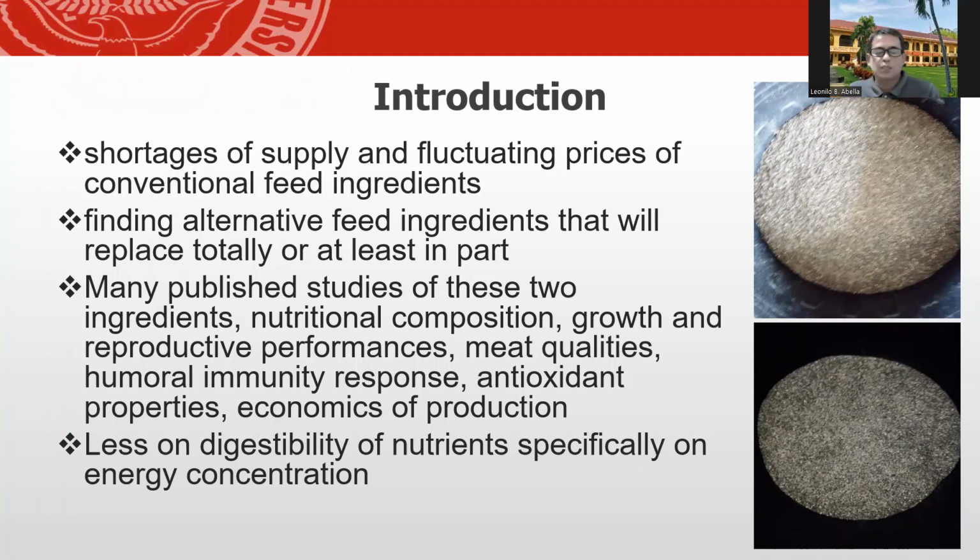There were published studies of these two ingredients that focus more on nutritional composition, antioxidant properties, and economics of production, but less on digestibility of nutrients, specifically on energy, that will evaluate and measure the energy concentration of these two ingredients.